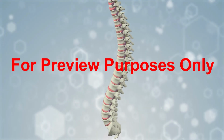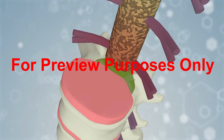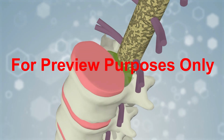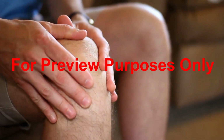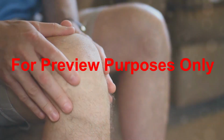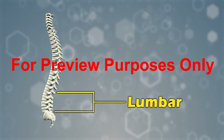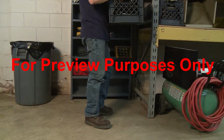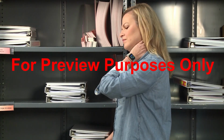What actually happens is the outer elastic part of the disc ruptures so that the gelatinous nucleus protrudes and puts pressure on the nerves nearby. This can cause severe back pain. Herniated discs can cause numbness or pain in other parts of the body as well. Most disc ruptures occur in the two lower discs in the lumbar region because they do most of the spine's heavy lifting. However, herniated discs can occur in the spine's cervical region too.